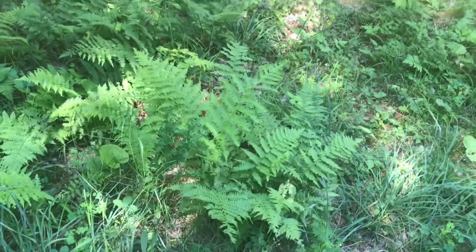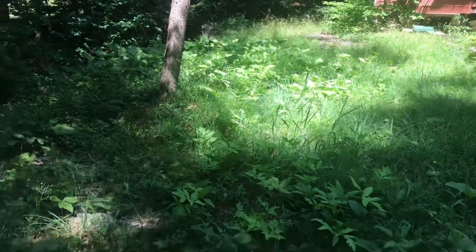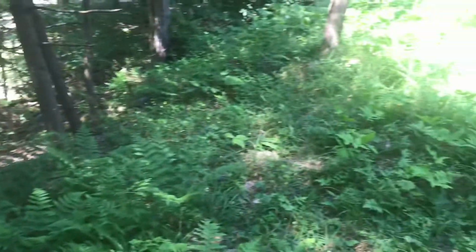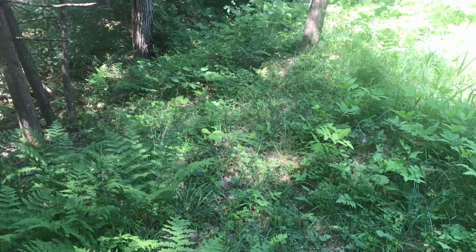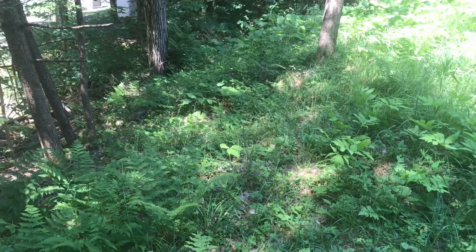So next to our house, we have this little grove of ferns. So I'm going to take a few samples. We have a couple kinds of ferns, but I'm going to take a few for our project, and then we'll get started on our science activity for the day.